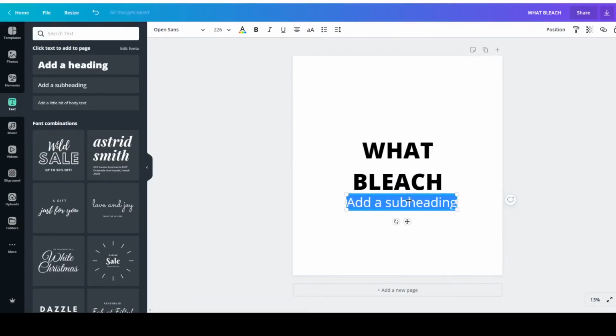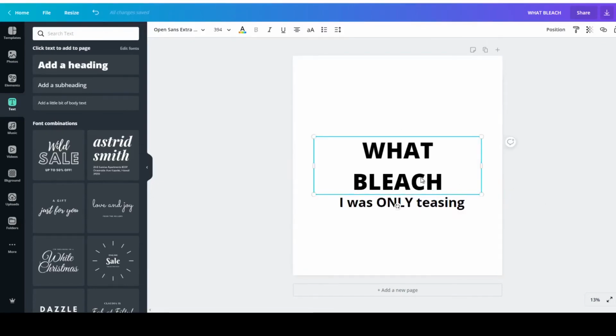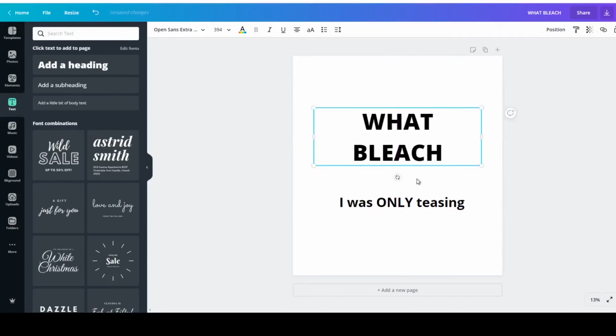So in this case, instead of saying drink hand sanitizer, we're just going to play around with words and find something punchy and short to describe the same thing. So we're going to go for something like, what bleach? I was just kidding. I was only joking. And the original version of it would be like, I did not say that you should drink hand sanitizer. I was just being sarcastic, right?